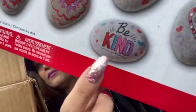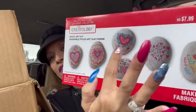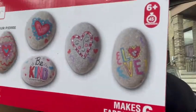It is the only one that I see in this box. And one of them does say, be kind. And I really, really like that. Always be kind, and kindness will always come right back to you. And then the other ones just say love. And then I think 4 of them are just hearts and pictures there. So I'm very excited that I got this one. It was the only one.